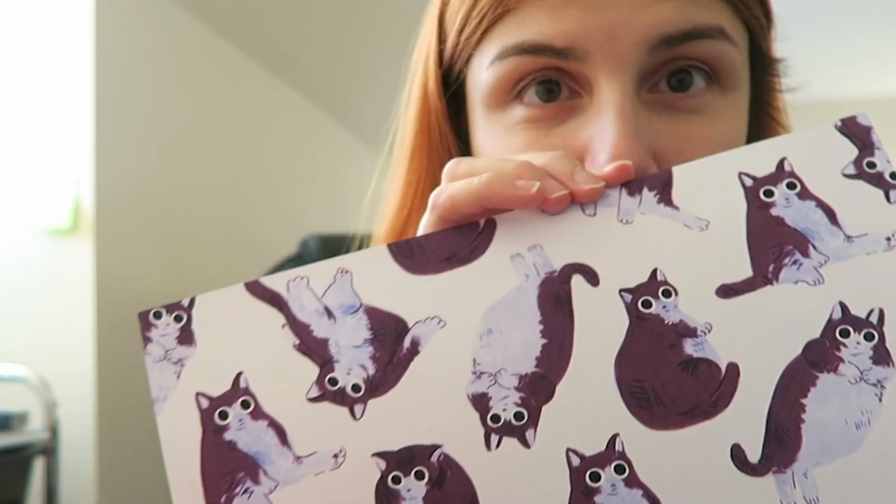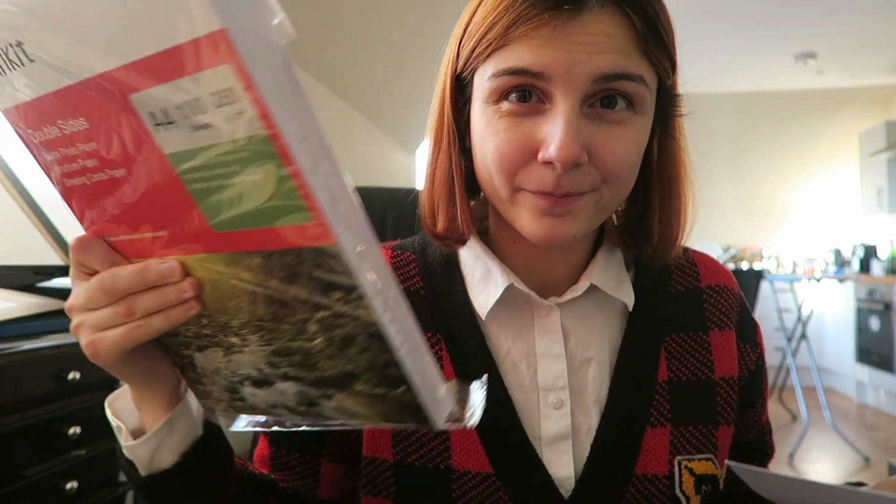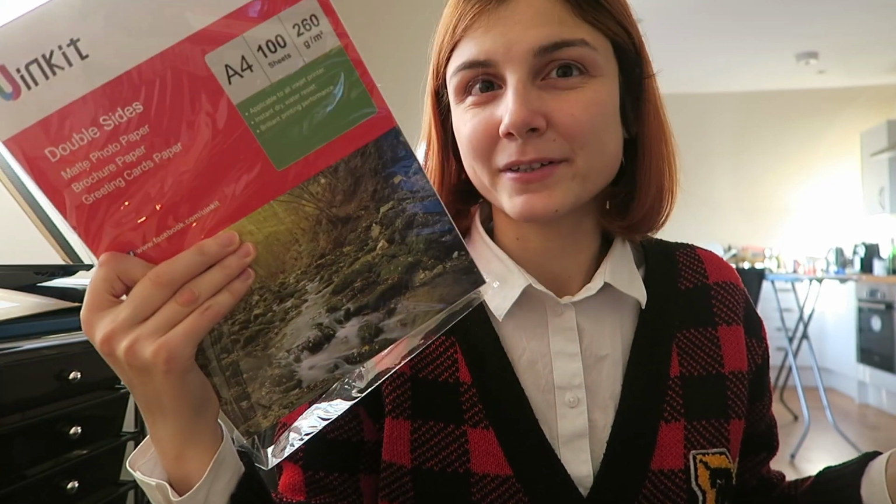No, apparently there's nothing I can do about it. All the matte paper I buy doesn't work with the purple cats. There is no purple. What am I gonna do now with 100 sheets of paper? Okay, I'll try with a normal cardstock.